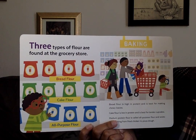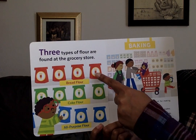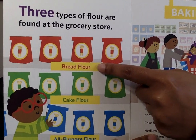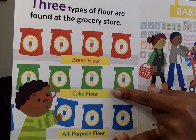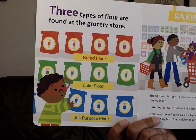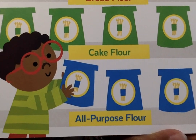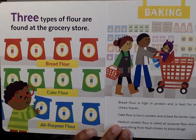3. 3 types of flour are found at the grocery store. The red row is bread flour. The green row is cake flour, and the blue row is all-purpose flour. What color flour is the little boy grabbing? Blue. He's grabbing the blue flour. They're going to use all-purpose flour.